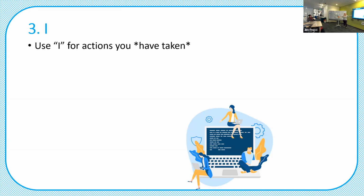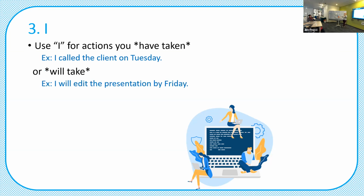So we want to use I in our written messages for actions that we have taken, like I called the client on Tuesday, or actions that we will take. So you're using I to say, I have done this, I will do this. Those are good uses of I because they tell us what you're responsible for. What things have you completed? What things are you working on?